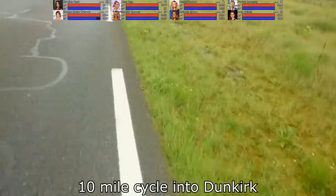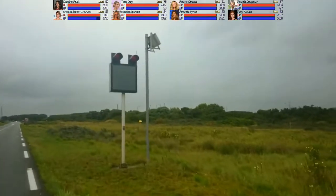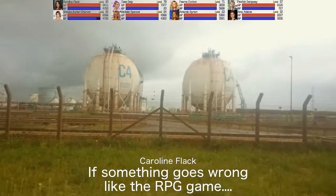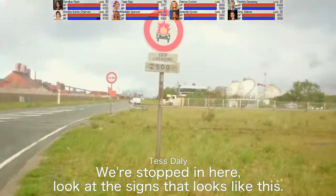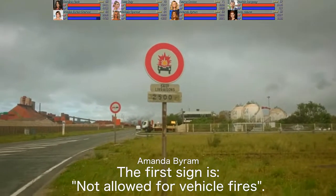It's 10 miles into Dunkirk, and the back road is quite weird. It's quite empty, like no man's land. And then you go along to an oil refinery plant, and it's like I'm in America rather than France. It's such a weird, very industrial thing. Quite interesting to look at. Very grotty, and there's loads of weird signs about, such as this one, which seems to say car fires are not allowed. So you can have a car fire everywhere else in France, just not in this area.